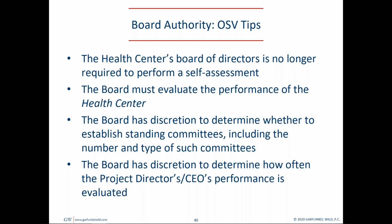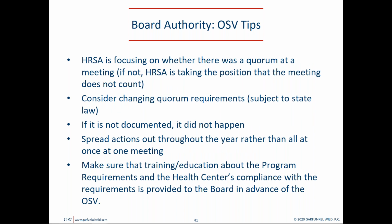The board also has to evaluate your performance. How do you do that? Generally, it's through having an attorney or consultant come in and do a presentation explaining what the requirements are and how you comply with them, which is something that we do.